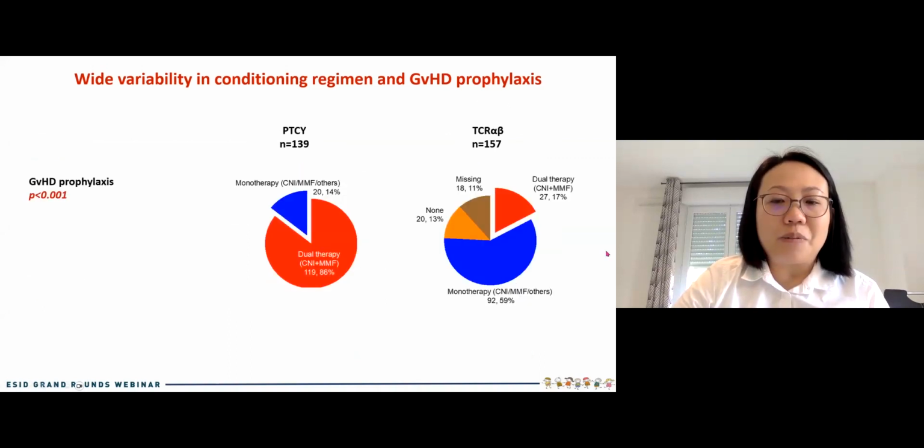GVHD prophylaxis also differed between the two groups. The majority of PTCY received dual GVHD prophylaxis with a calcineurin inhibitor and MMF. In the alpha beta depletion group, less than 1/5 had dual GVHD prophylaxis. 3/4 received monotherapy with either a calcineurin inhibitor or MMF. And 13% of alpha beta depletion did not receive any GVHD prophylaxis.